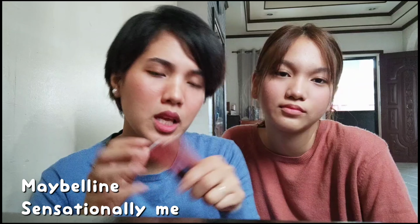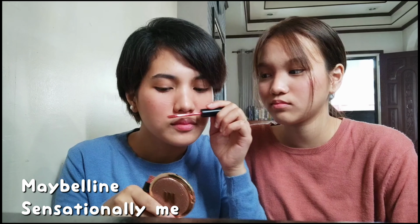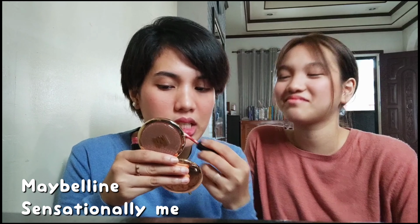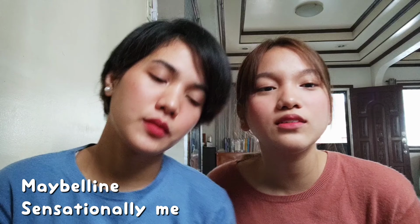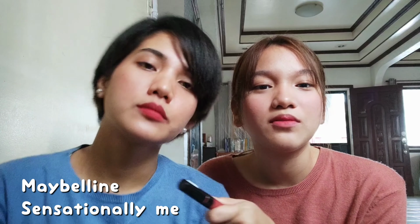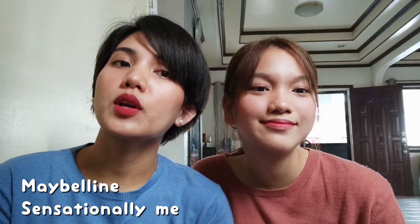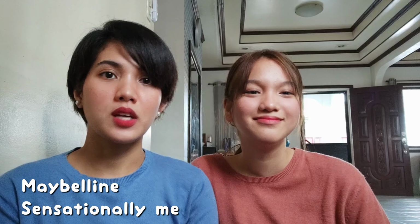Sensational liquid matte nila. Of course, ang bango niya. I think ito pinakabang natin ano. Kaso guys, ang sticky niya. Sticky siya na. Yan ang difference, pag full and full in between. Bagay na gusto kanya yung full.